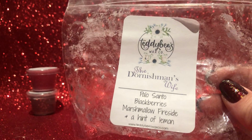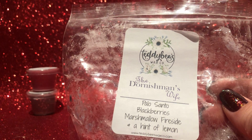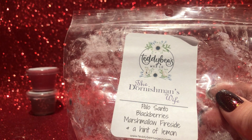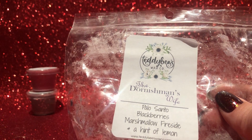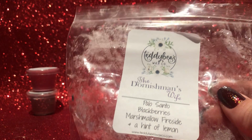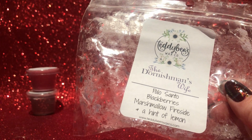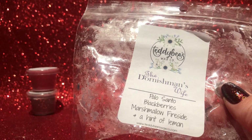So the Dornishman's Wife. She did a sampler of a Game of Thrones inspired Palo Santo sampler a while ago, and I wasn't able to partake, but the blend sounded amazing. And I think I've just been working my way through and picking up most of the blends. So this was one of them. Palo Santo, blackberries, marshmallows, fireside, and a hint of lemon. And it smells really good.